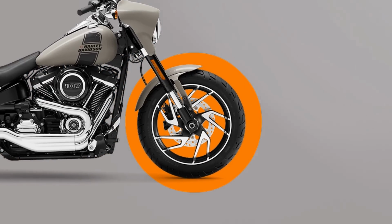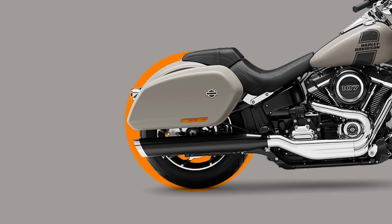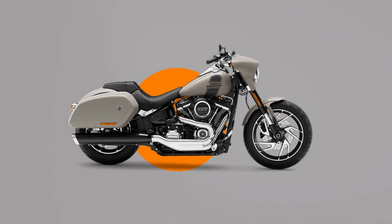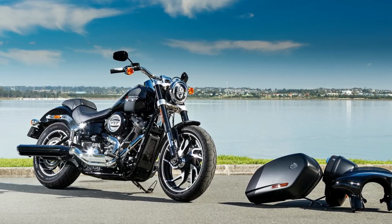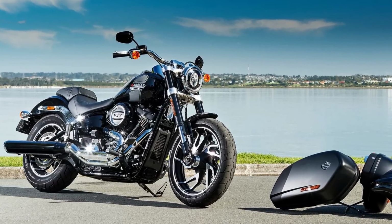Braking is handled by a single front disc and single rear disc, which are adequate for casual riding but uninspiring under aggressive use. The dual bending valve front forks are competent, though some owners report a vague front-end feel when cornering. Where the Sport Glide really begins to fall short is in its lack of personalization and aftermarket support.